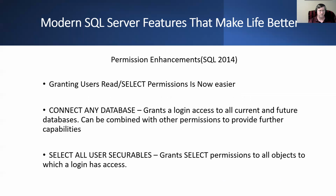So the next section is about permission enhancements, and this just focuses primarily on SQL Server 2014 because this is where I can find some of these things for this particular presentation. So the connect any database permission grants connect permission to a login, and it can be combined with other permissions to provide additional capabilities. So for example, if you combine this permission with grant server view state, then a login can monitor performance via DMVs without actually being granted access to the data in the database. So it gives you a bit of a permission security feature there.